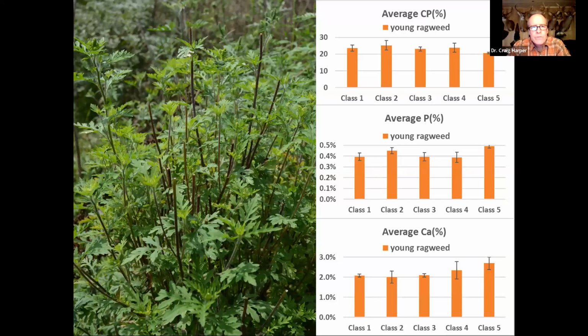I could talk about this for 2 hours, but here's just some data looking at the crude protein of ragweed in the different soil classes there on the top, average phosphorus that you see in the middle, and the average calcium. And you can see that there is essentially no relationship to soil quality when you look at the different classes of soils. And so you can see down at the bottom with soil class 5, there's a little higher on average percent calcium than some of the lower classes, but take note of what those values are.